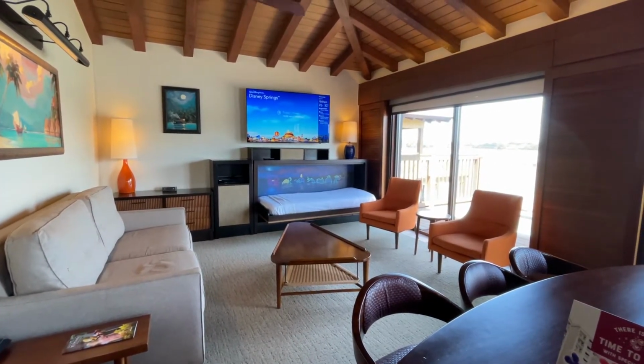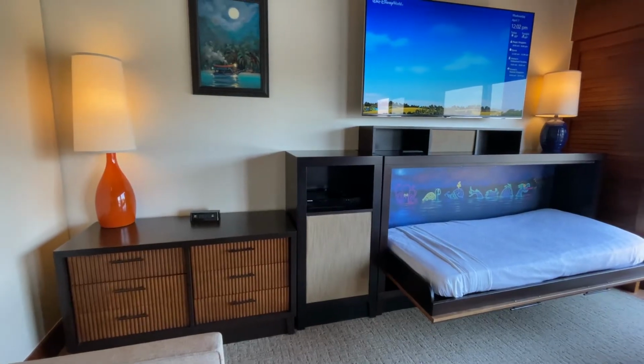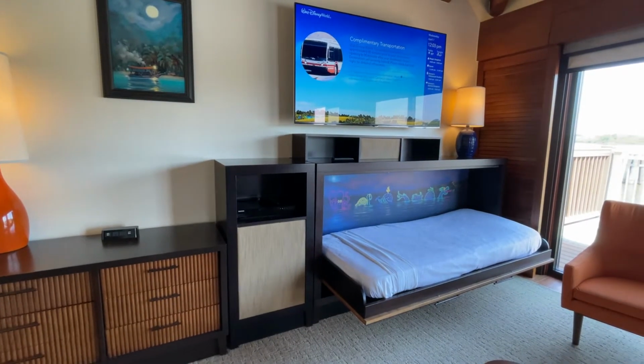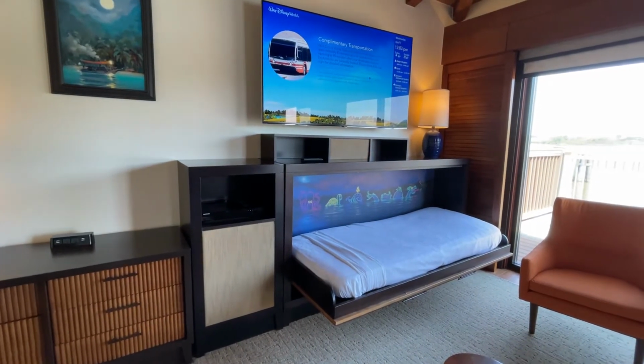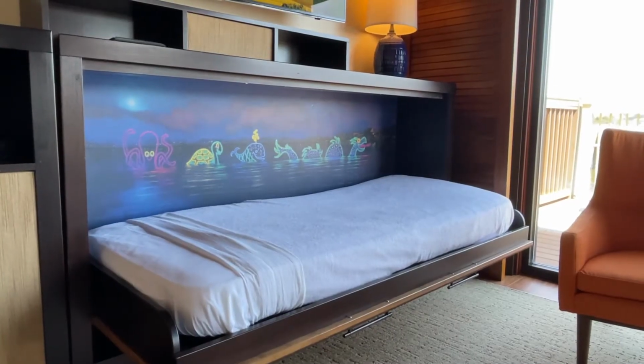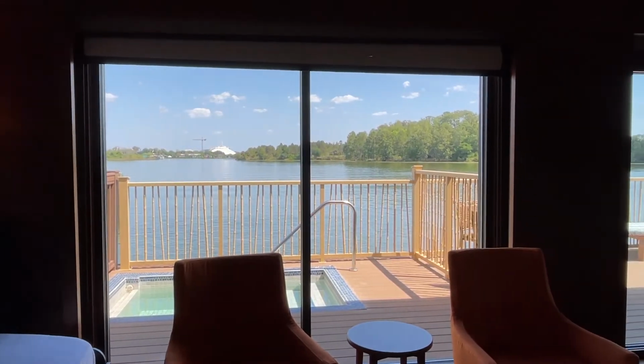So in the living room, you've got that drop-down sleeper sofa again. Just the single, and then you've also got a pull-out queen-size couch, so the living room could sleep up to 3 guests. Again, these units sleep up to 8 people, and you do have some drawers in the living room for people who are sleeping in that space, which is very convenient. But really, it's just all about the view, and it's all about that outdoor area.